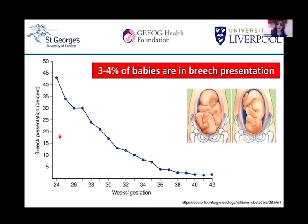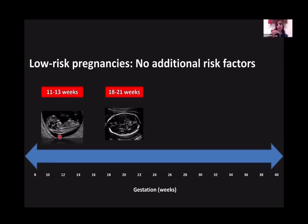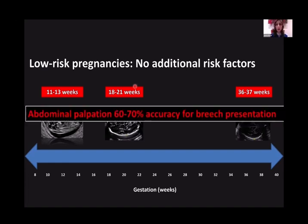About 3 to 4% of fetuses are in breech presentation at term, so at about 36 weeks or beyond. I work in the UK, and in the UK, if you are a low-risk pregnancy, you only have 2 routine ultrasound scans: one in the first trimester, at 11 to 13 weeks, and one at about 20 weeks, the anomaly scan. In a very few hospitals, they also do a routine third trimester ultrasound scan at 36 to 37 weeks. Where I work, at St George's Hospital, we introduced that just before the COVID-19 pandemic.